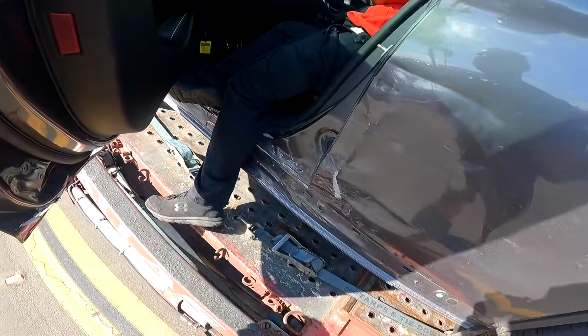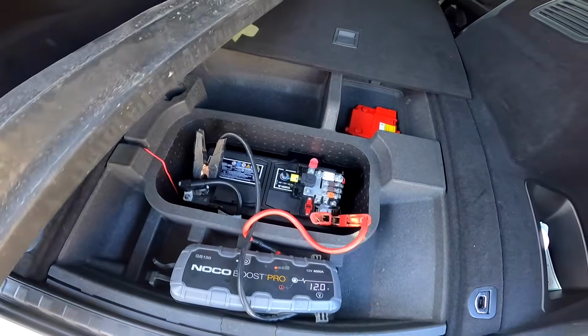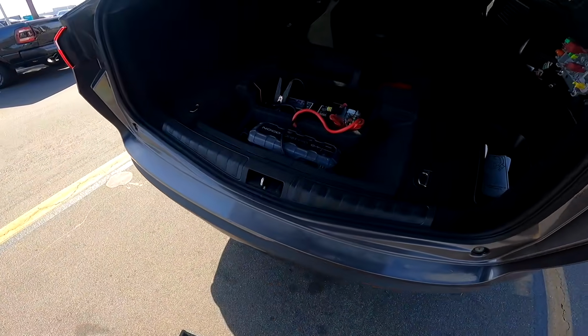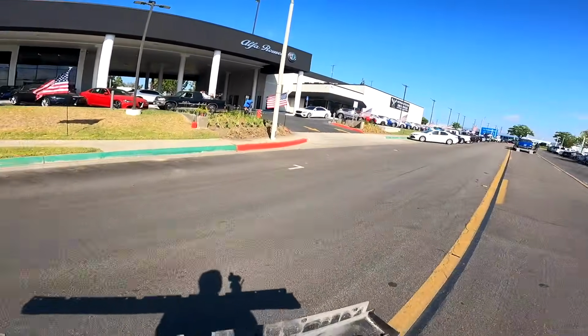Is that battery disconnected back there? Let me check. I had to put the jumper in the back. For some reason we weren't catching anything. Well, we got power. That's a good thing. Let's throw this over here.